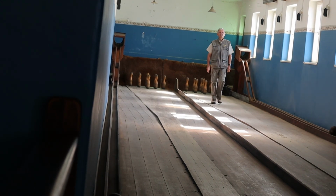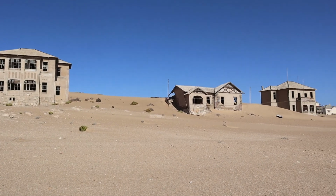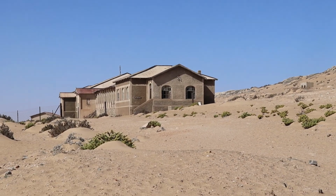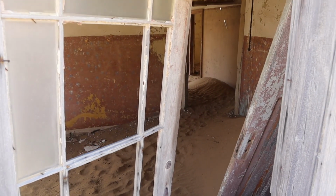After the guided tour, you can walk around and explore by yourself. Be careful though, you shouldn't enter each and every house, since some clearly are unsafe and can collapse at any moment.